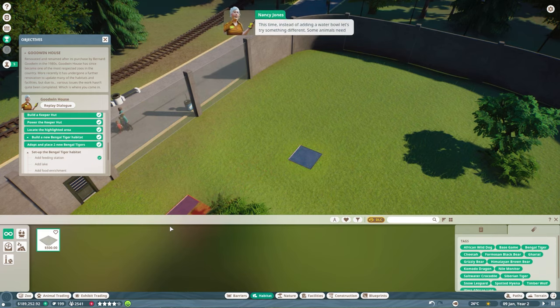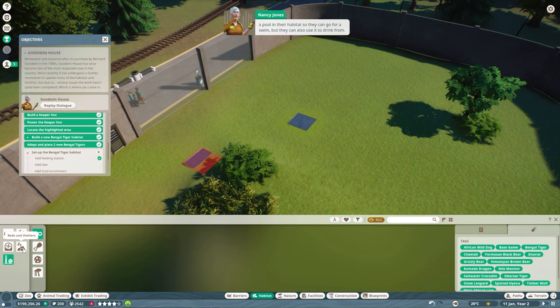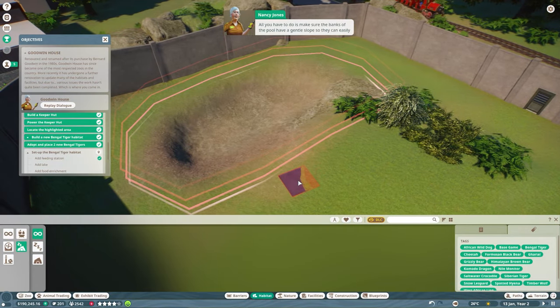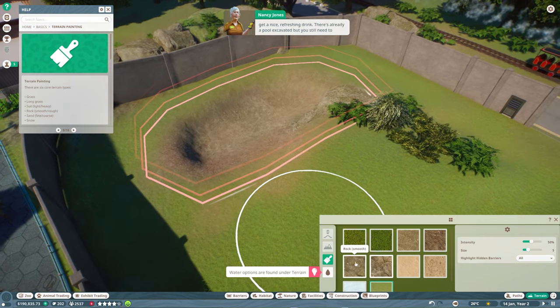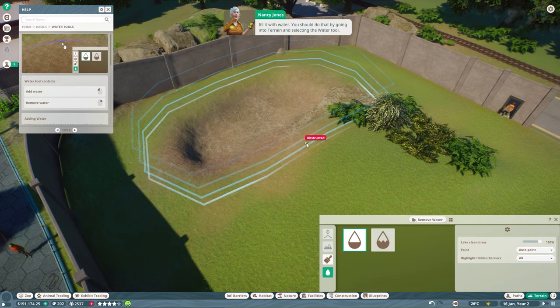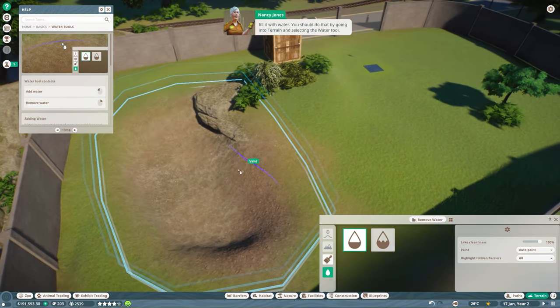This time, instead of adding a water bowl, let's try something different. Some animals need a pool in their habitat so they can go for a swim, but they can also use it to drink from. All you have to do is make sure the banks of the pool have a gentle slope so they can easily get a nice, refreshing drink. There's already a pool excavated, but you still need to fill it with water. You should do that by going into terrain and selecting the water tool.